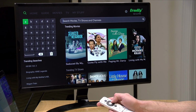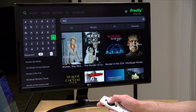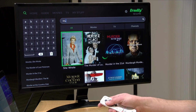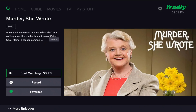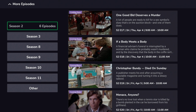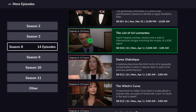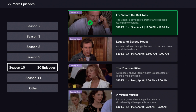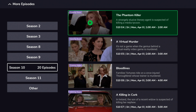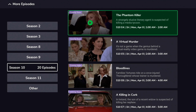Now, I searched earlier for another show that was not as available. So let's look up here, Murder, She Wrote, because this one is a good example of a show that might have a lot of variability to it. So if we go over to Murder, She Wrote here, just wait for my little stick to catch up. If we jump down here, you can see that some episodes are expiring because these were aired and they're in that 72-hour window. There are other episodes that are streaming, and there's some others that are airing soon. So I could set this to record, for example, so I don't miss it. So a lot of neat ways to find your favorite shows and keep track of them.